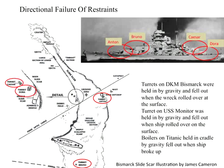Directional failure of restraints. The Bismarck left the surface upside down and bow last. It hit the seamount right side up and bow first. All 4 turrets fell out. Turret Bruno, the second one, wound up way down here, but it got hit. It probably wound up pretty much in a line with the other turrets, which are here, and it got smacked by the wreck as it slid past.